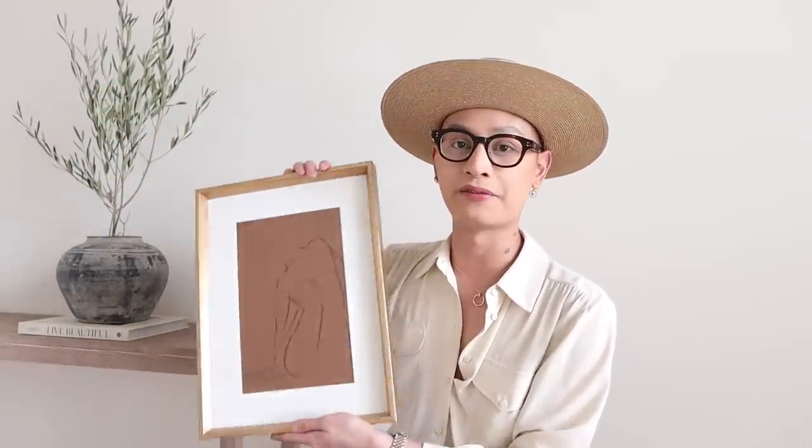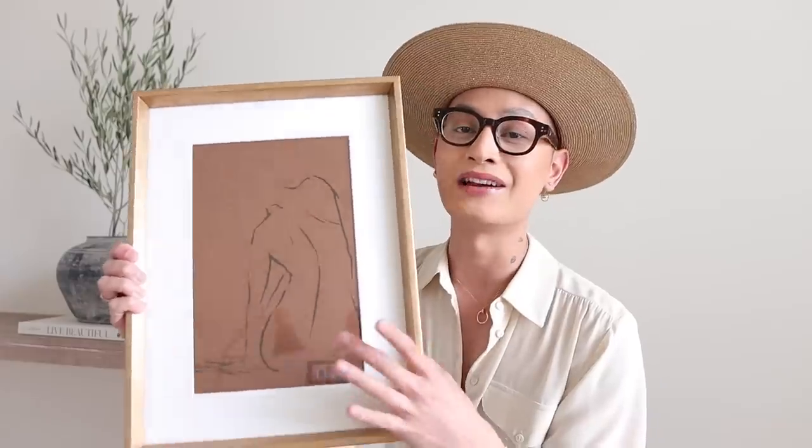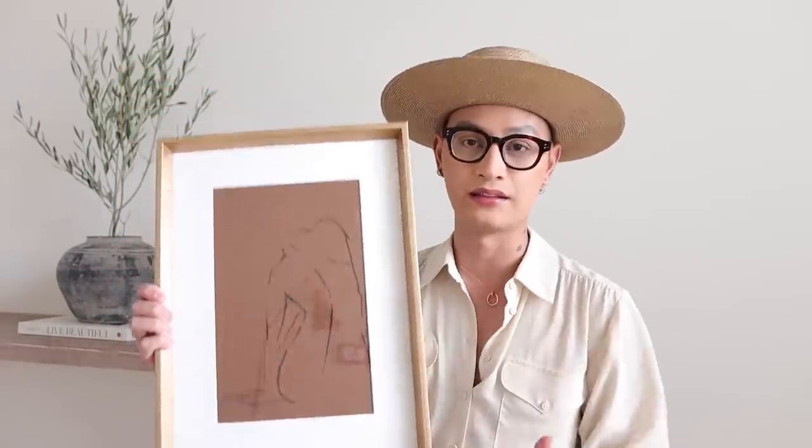The easiest way to make your home look luxurious is to make sure you have a cohesive color palette. I'm gonna make it real simple for you guys. Always follow the 3-color rule. Now, I want you to think about your 3 base colors. It could be ivory, brown, and beige. Actually, this frame is a perfect example of the 3-color rule. If you take a look, there is white, there's brown, and there's black in the lines.